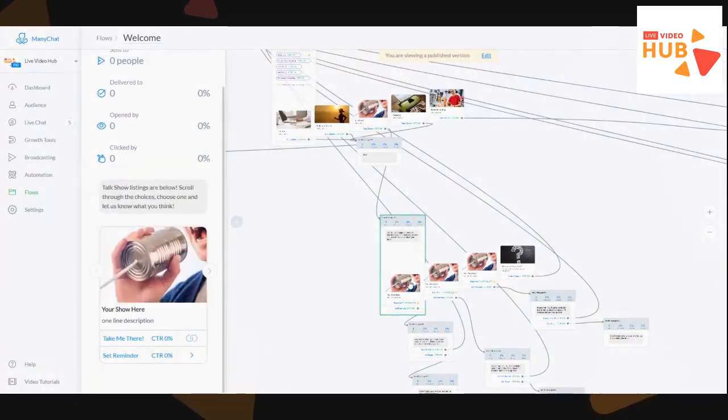Every show will have an image, which is the show card. It'll have a show title underneath, and then it will have a little one-liner description, and it'll have 2 buttons. Take me there, which is either we're going to link right to your show page, or we're going to link to your bot, or the set reminder button, which means that you will get reminders 15 minutes before the folks go live. Does that make sense? That makes sense, yeah.